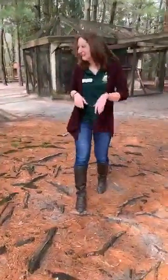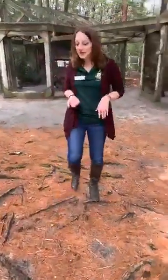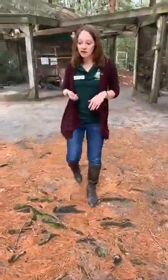Her name is Bubba, and she's actually the resident animal here at Cedar Run that's been here the longest. Bubba has been here about 30 years. So she's quite an old owl. Probably, in human years, she's about 90 or so. She's lived a nice long life with us, and we're hoping we have her for quite a bit longer.